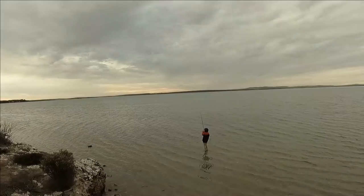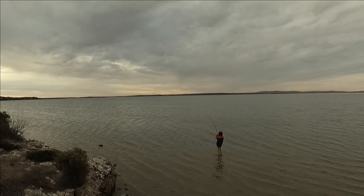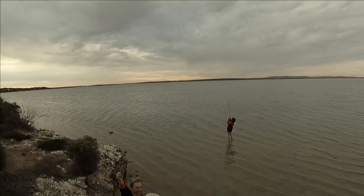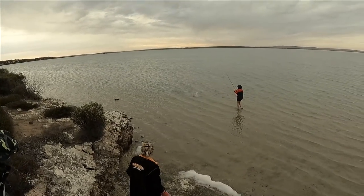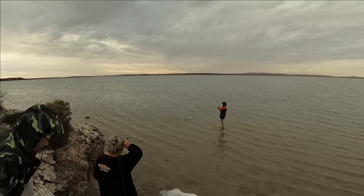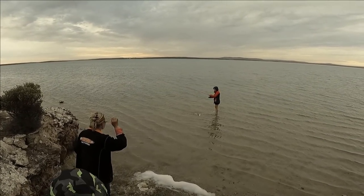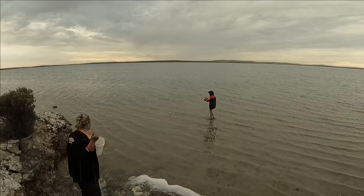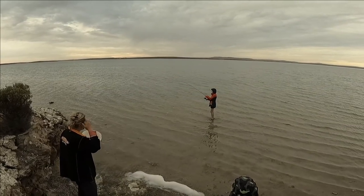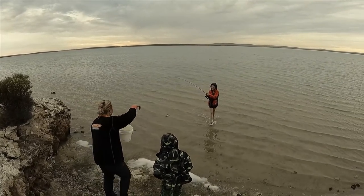Ellie caught a fish? Or has she got a snag? Oh, yes! Come on, good work, Ellie! Wow! Keep winding it in! Walk backwards with your rod, back to the shore. She caught that all by herself. I'm going to need you to fill the bucket up.